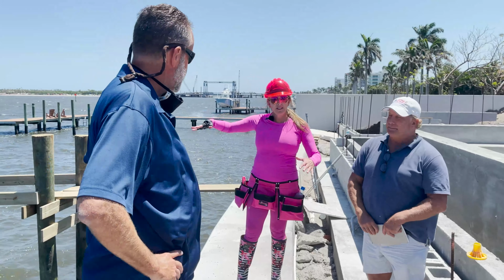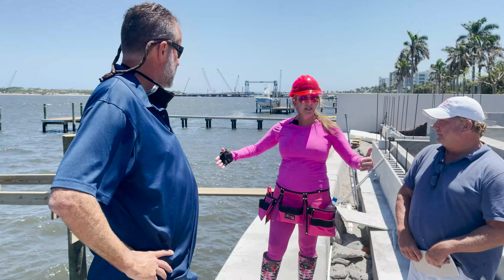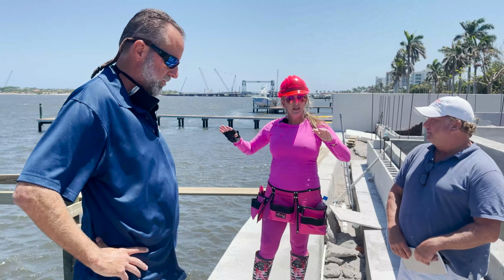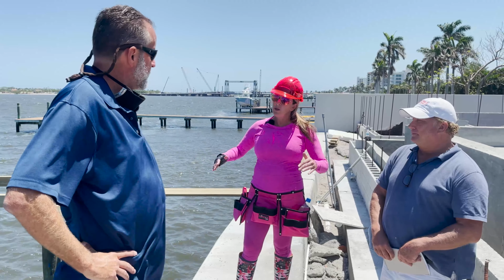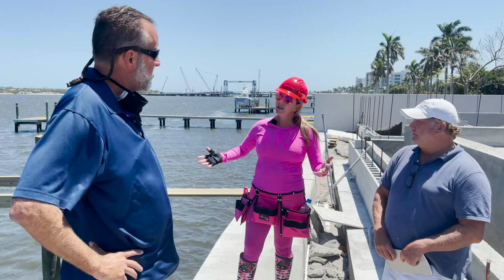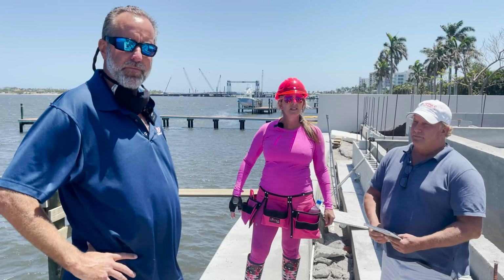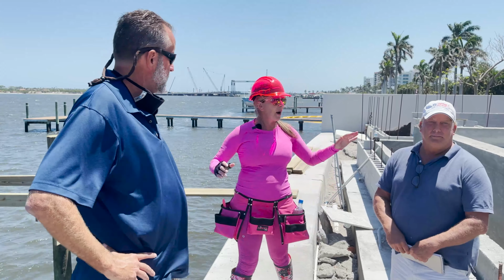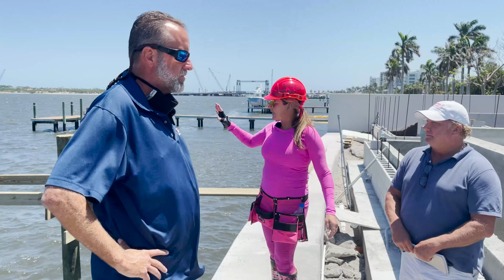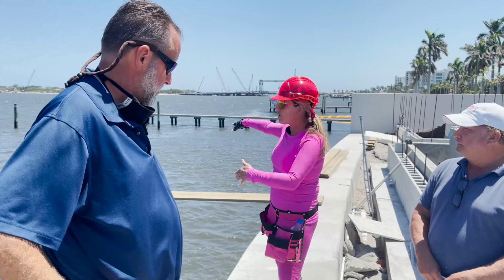If you notice, the interesting thing is because the tides keep rising and we get king tide here, this is right now the highest seawall in West Palm Beach. We are at an elevation of 8.0 right here at this seawall, putting us extremely high. So this property will never be wet. But the issue is we then have to, Matt, explain what happens here with the dock.